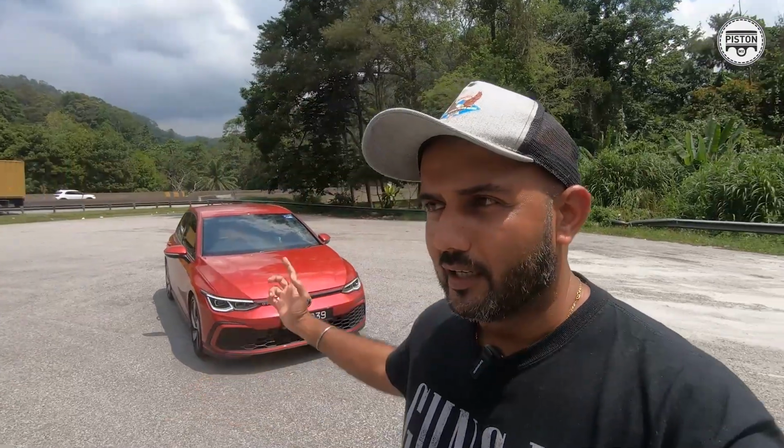But then there's always Tule to help you with the roof rack and luggage boxes. So yeah, it's almost there, but not quite. Still plenty of fun though, as I'll show you after this.